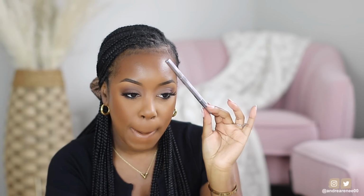So I was trying to go in the order of how I do my makeup, and I totally missed the brow. So let's rewind and talk about brow products. Huda Beauty. Huda freaking Beauty brow pencil. I tried this out earlier this year. Fell in love with it, purchased another one, ran out of that one, and this is my third one.